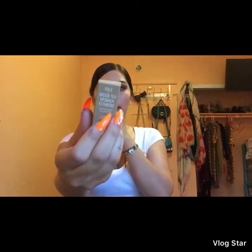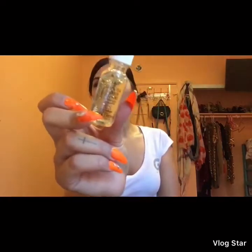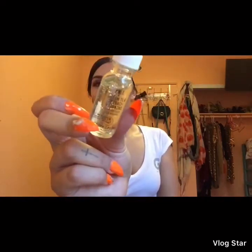And the second one is this green tea spinach vitamins cleanser face wash. And it looks like this. Yeah, I'm guessing it's like vitamins for your face.